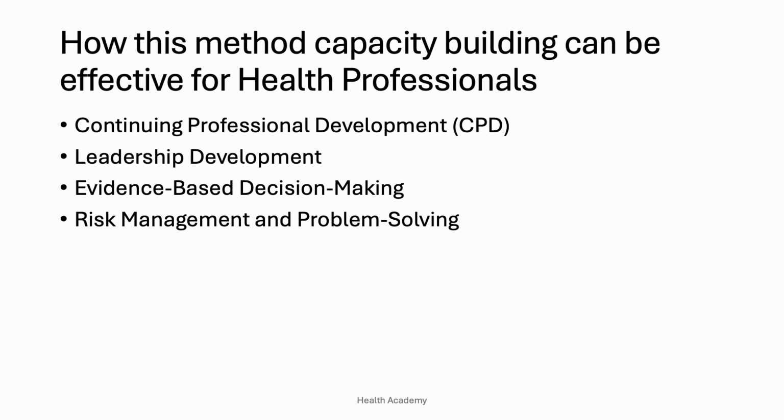These activities simulate real-world scenarios, allowing health professionals to practice risk management and problem-solving in a controlled environment, which eventually helps them gain practical experience.